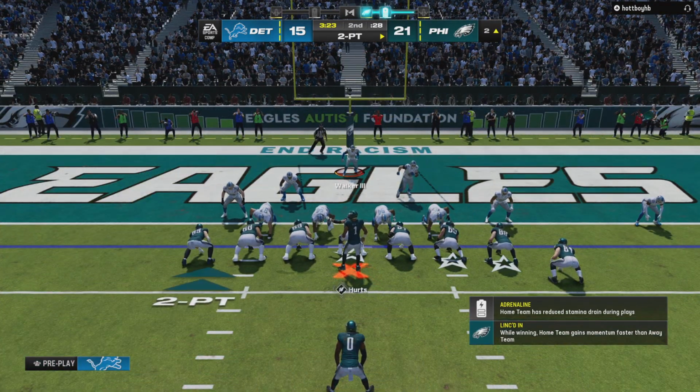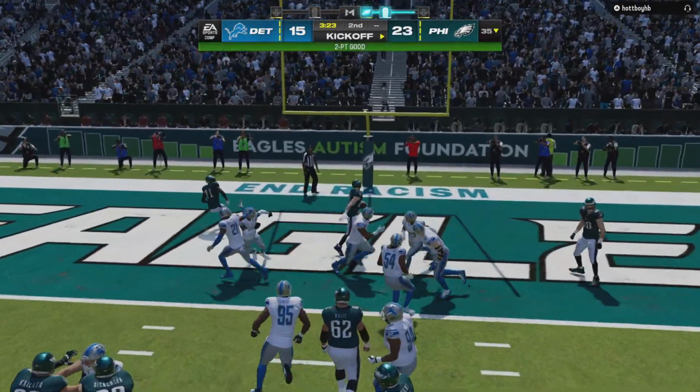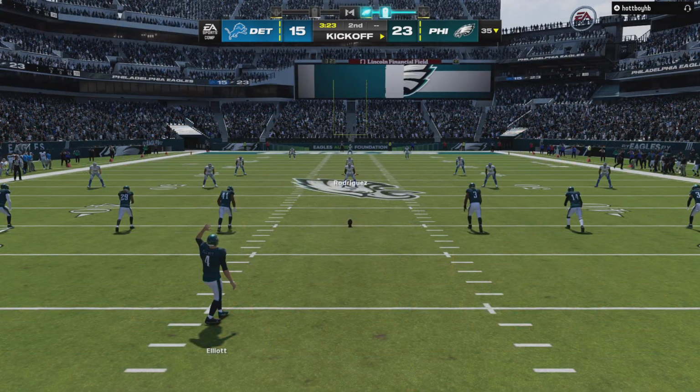Eagles offense staying out there. Of course, Hurts always a threat to run. They'll go for 2. They'll look to throw. And they're going to get the 2-point conversion. This one's caught. And it stretches their lead up to 8.